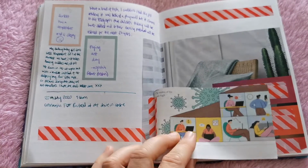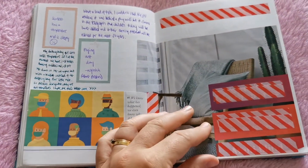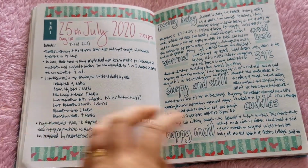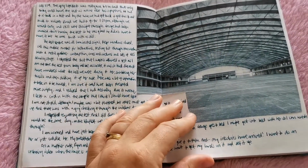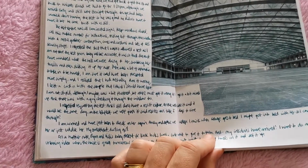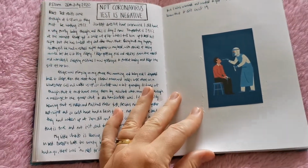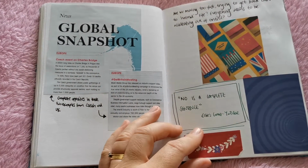Quite like this artwork here from a magazine. This is when my baby was poorly. She had a really high temperature. We did go and take her for a coronavirus test, which was quite fun, swabbing a baby's throat and nostrils, but it all came back clear. It was quite an interesting experience though.